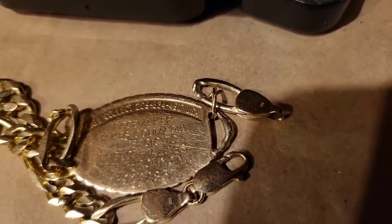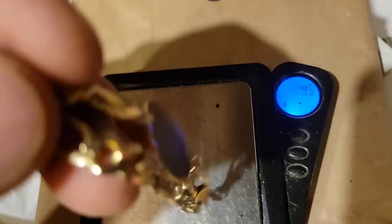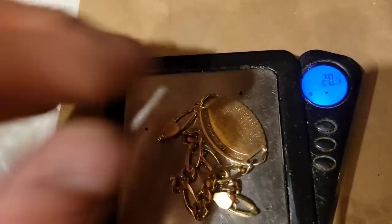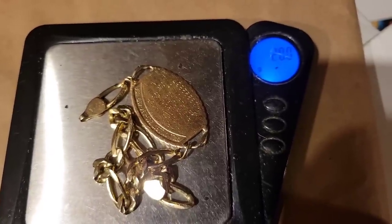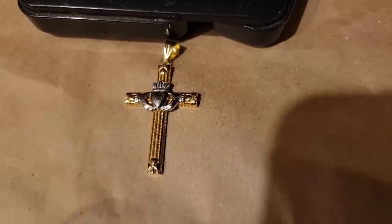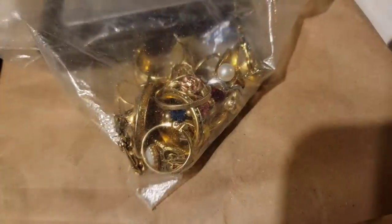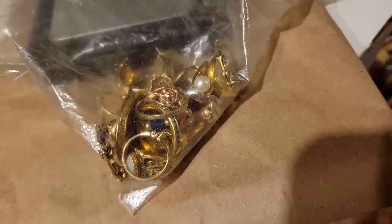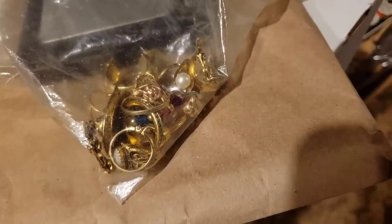And this piece, it looks like it's marked 18 karat, the center piece. And this is a heavy, heavy piece. Let's take a look at it. Yeah, 20 grams. Let's just say it's all 14 karat. 20 grams of 14K. That's a lot of cash. All right, and this cross right here was also marked 14 karat. That's 3.5 right there. Wow. And remember, ladies and gentlemen, there's bags of gold. Bags of gold. So who knows how much total. It's going to take a process to go through everything. But wow, wow, wow.